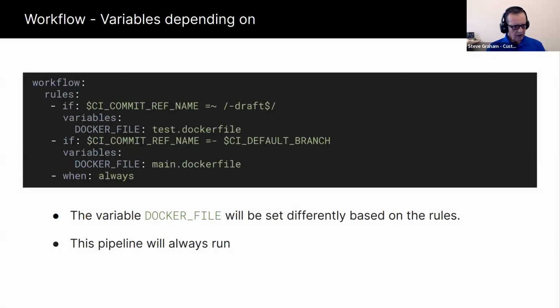And then in this particular case, we're looking at Dockerfile. And you can see that if the CI commit ref name has the word draft in it, then we're looking at using the Dockerfile. We're creating a variable called Dockerfile that's going to have the value of test.dockerfile. And if the CI commit ref name is the CI default branch, which might be main, might be master for your project, then in that particular case, we're going to create the same variable called Dockerfile, but it's going to have the value of main.dockerfile. And in any other circumstance, this is just always going to run a pipeline. So the top two are going to run pipelines, but they're going to change this single variable you're looking at, depending on what's coming in. And then in any other circumstance, we're just going to run a pipeline.